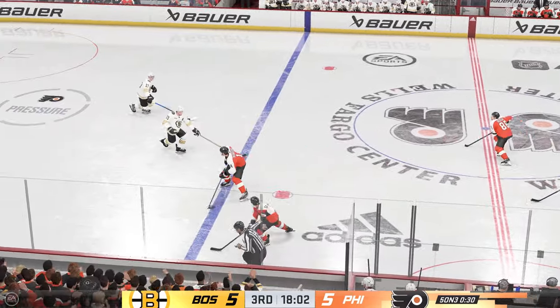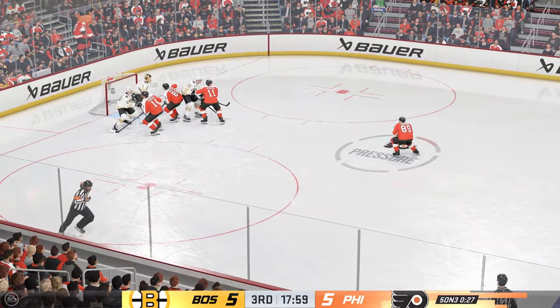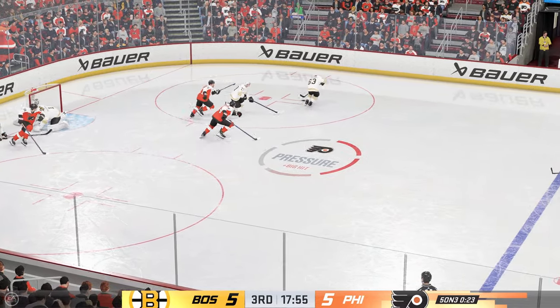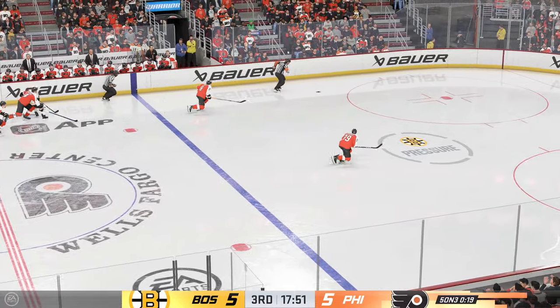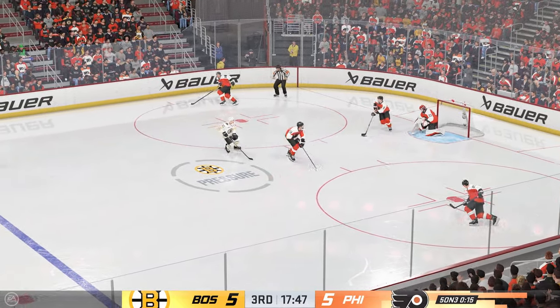Got a hold of it along the wall. Takes the feed at the point. Broken up with the stick in the defensive end. And play rolls on as he came up with a nice stop there. I love the way that he battles and competes for this puck, James. I mean, he loses it for a second, then he finds it, and he makes a save.